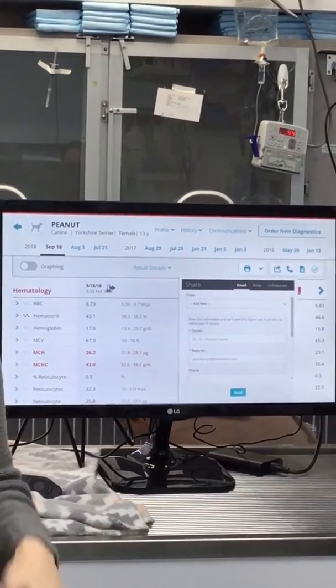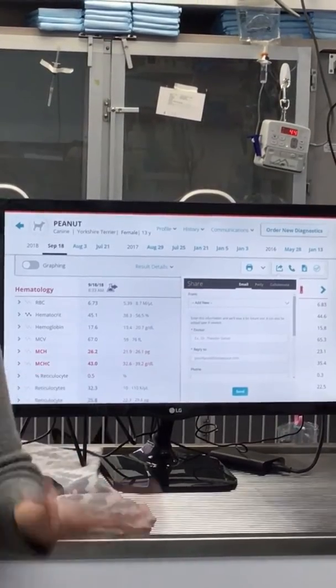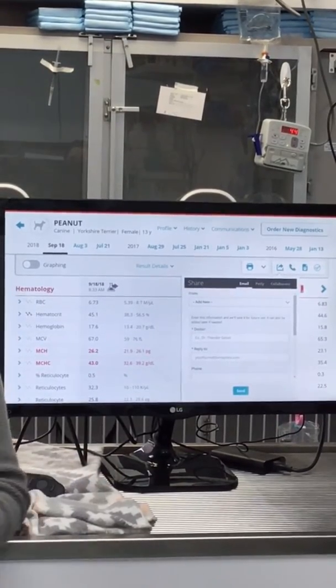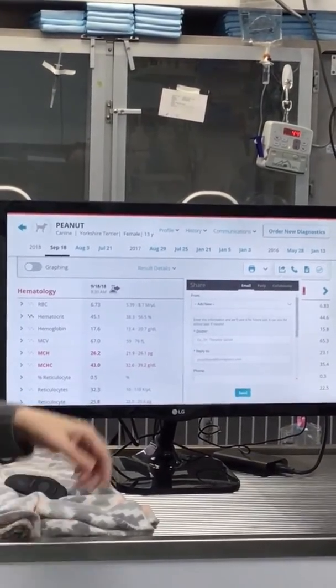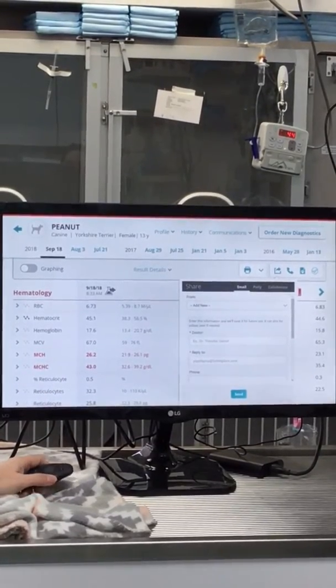So instead of sending the x-rays or sending the blood work every time they go back and forth, as long as they have Idexx, you're good. So it's pretty cool. Who knew, right? Did I say it was free? Oh my gosh. Love it.